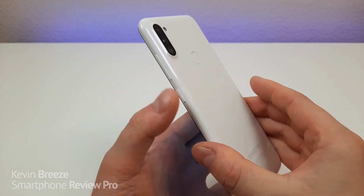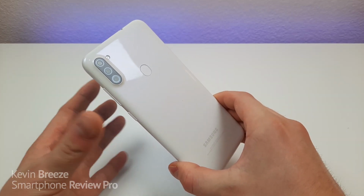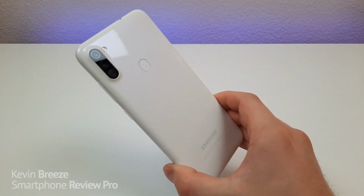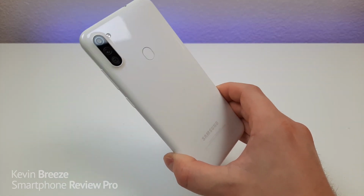Another thing I wanted to mention too is this material on the back. Now we'll talk about this more in a second, but isn't this cool? It kind of reminds me of the iPhone 5C from a long time ago. And of course it is plastic, but I feel like it just looks really cool overall. It's a unique material on the back here that you don't see too often with budget devices.